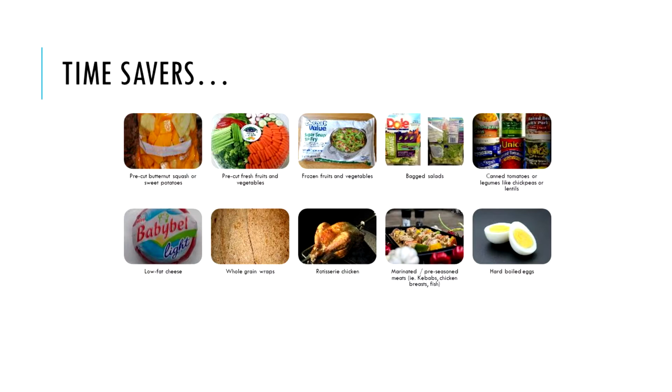Try using bag salads instead of making your own salad. Use things like canned tomatoes or legumes like chickpeas and lentils for really quick, easy dinner and protein ideas. Use low-fat cheeses such as Baby Bell cheese sticks. Try using whole grain wraps. Rotisserie chickens are a great time saver to get a healthy dinner on the table in no time. You may also purchase some of the marinated or pre-seasoned meats at your grocery store for a quick and easy meal. Hard-boiled eggs can be a really quick, healthy snack idea for the day.